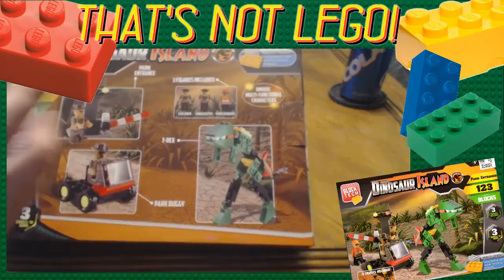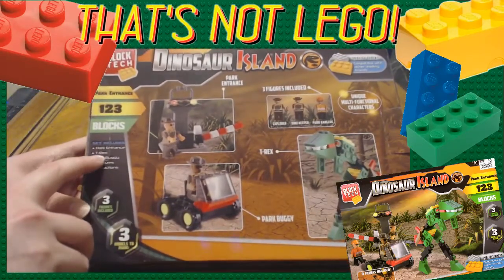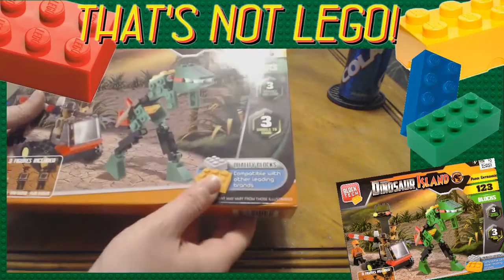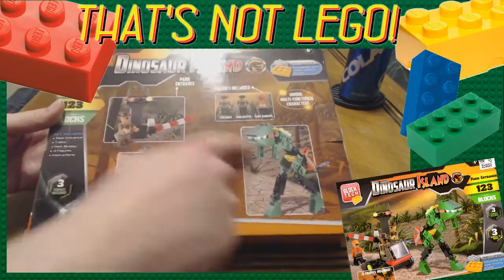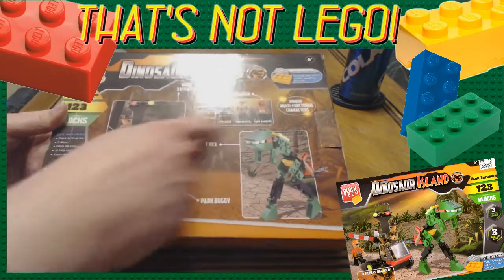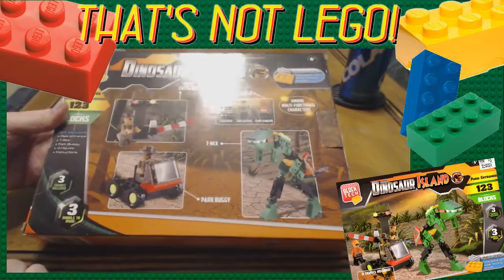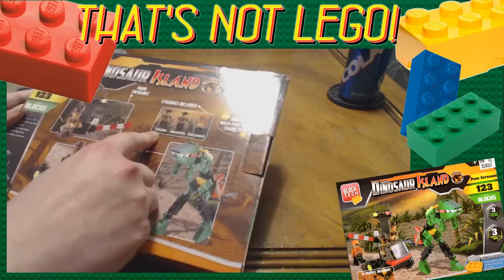Set includes, whoa, hey now, this is big. Set includes the park entrance, a T-Rex. Okay, that's a T-Rex. A park buggy. Oh, let me get pictures here. Look at that. I don't even know what I'm doing today. 3 figures and instructions. And that's a set. It includes instructions. Thank fucking God.